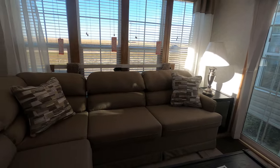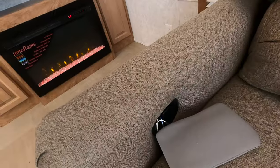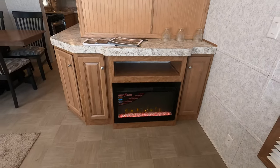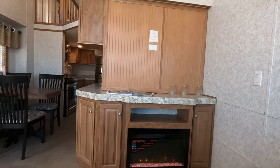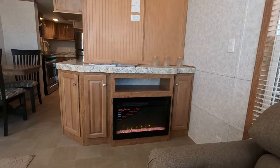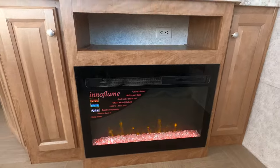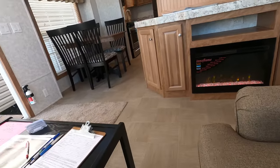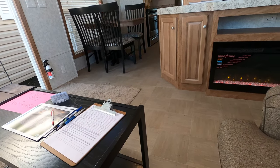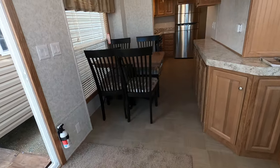If you come over here, this would be the place for you to fill out your credit app. We got the furnace hooked up. It'd be nice and toasty in here. Sleeper sofa. You got a kick out footstool on this side. There's the fireplace, which is functional. Throws out heat if you want it to. Right now I've simply got it being a nice little decoration.